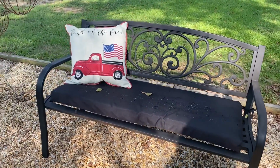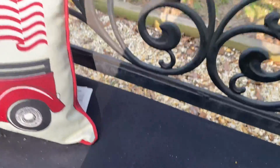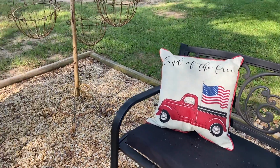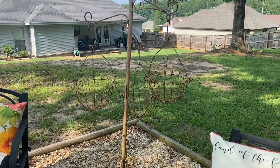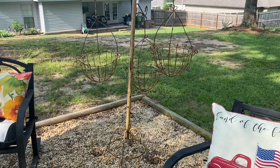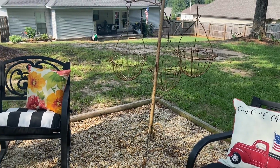Got another little bench. This, y'all, real life here. This little pillow came from Walmart. It says Land of the Free. Right here, I've got this really pretty 3-basket planter. I don't have anything in it right now because everything is dying. It's so hot, but I'm gonna put some pretty mums in it for the fall.